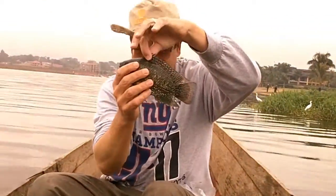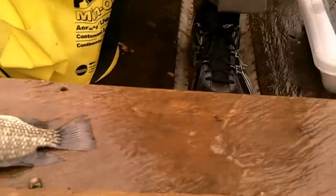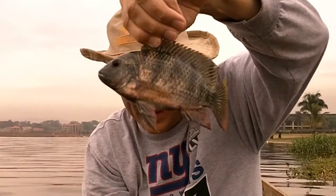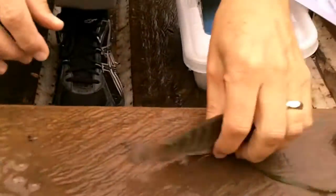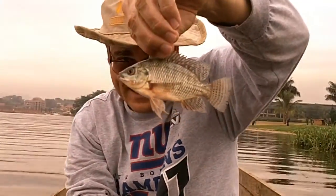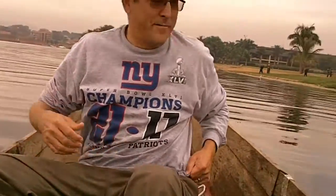This is one type of tilapia, with a black eye. This is the tilapia rendali, the red-bellied tilapia. And this is Niloticus. The sweetest one. The sweetest one. And that is the end of our film.